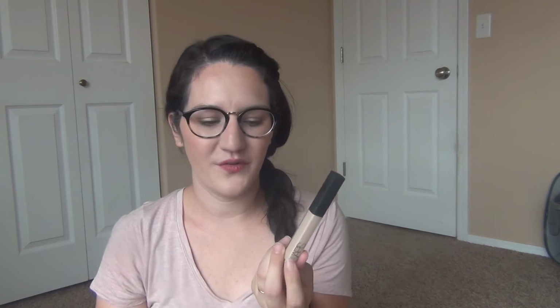I don't like it for under my eyes. I find it too heavy. I don't like any concealer under my eyes. I like more of a pink kind of corrector. But for a concealer, this is incredible. This is my third one and I will continue getting it over and over because I've never found one that I like more than this one. So really love it.